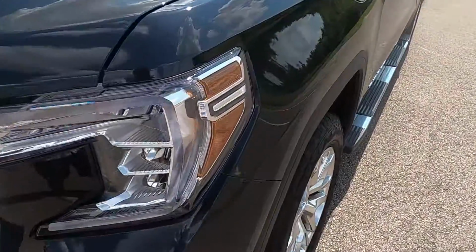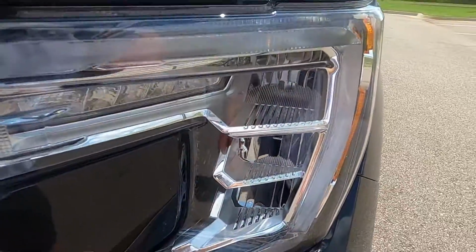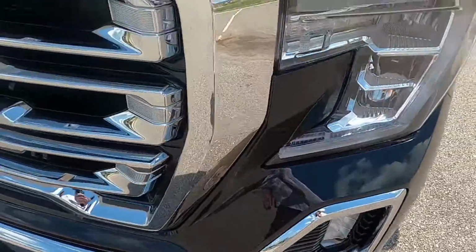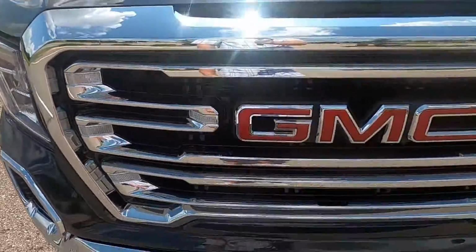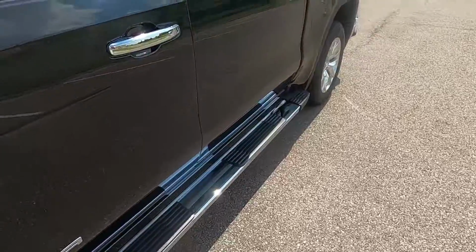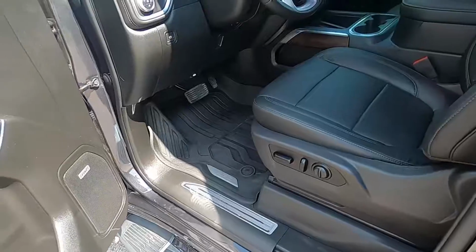This truck, being a 2020, it's beautiful. It has tons of intricacies in the headlights, things like that. There's just a lot of detail. GM really put a lot of thought into this. And wait until we get to the interior. There are a lot of features. This truck is very well equipped.